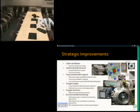And then to go that route, we talked about some of our strategic improvements. This is mainly a listing here, and since we're pretty much running out of time, and I know you're getting hungry, these are areas that we are trying to really key upon as far as strategic improvements over where we stand today with our space station designs.